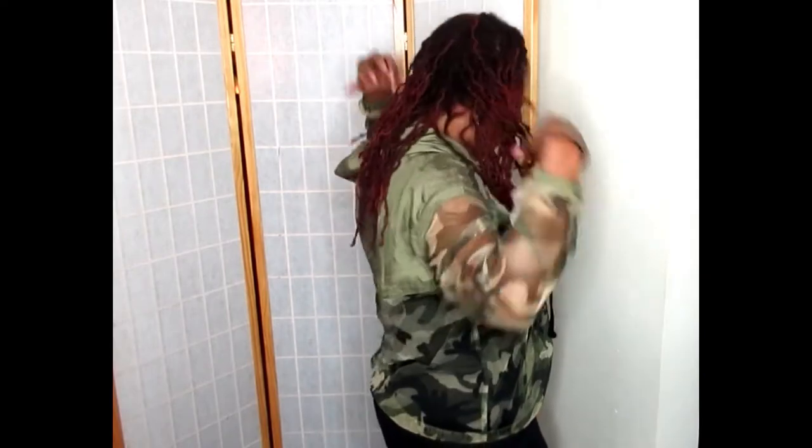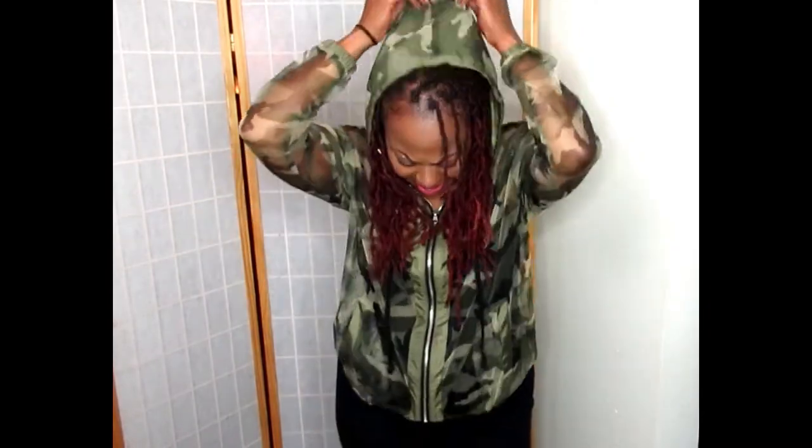Now this is the next item. I don't know what it is about camouflage and me, but I love me some camouflage. And this is gorgeous. This is a sheer camouflage jacket. It's like a mesh sheer jacket. It has a hood to it as well. Really nice, really stylish. And it also has pockets. Imagine that, pockets. It's really nice. I got this also from my local Rainbow store. I like it. Now, I tried to pair it up, but I didn't have exactly the right things to go with it, but yeah.